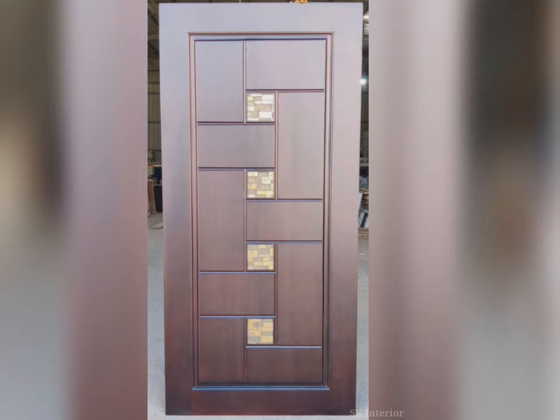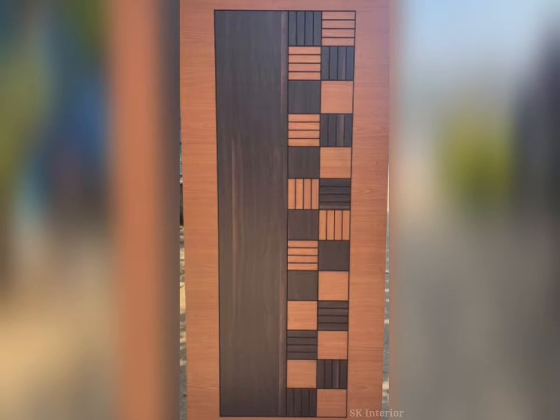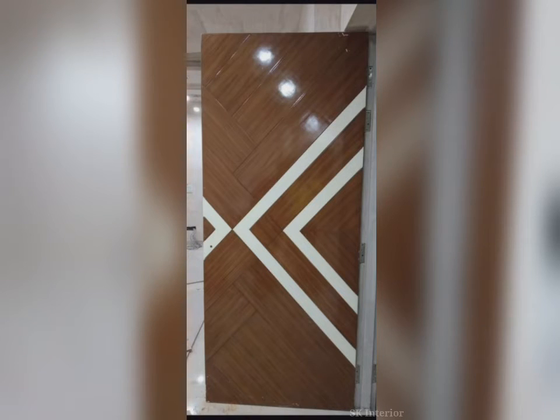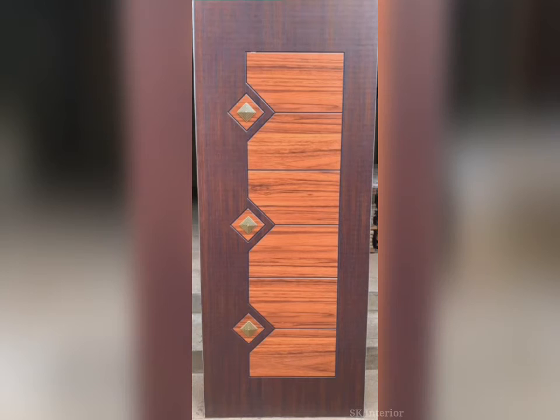Wooden doors still remain as popular as ever. Wooden doors are suitable as both internal doors and exterior doors, and this is perfect for homes looking to keep their interior design and uniform with their exterior.